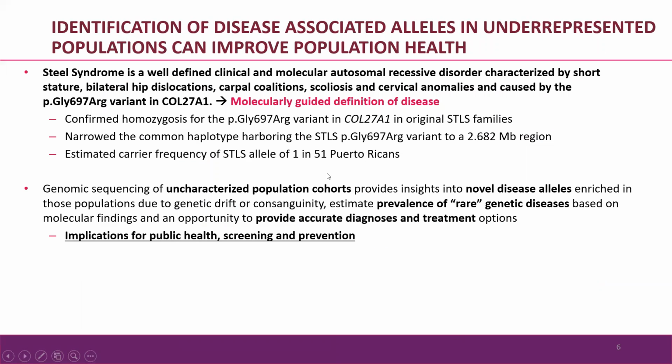So in summary, through genetic and functional studies, we were able to define that Stills syndrome is a clear clinical and molecular autosomal recessive disorder characterized by short stature, bilateral hip dislocations, carpal coalitions, scoliosis, cervical anomalies, and it is molecularly caused by the glycine 697 to arginine variant in the gene called COL27A1. And therefore, we propose a molecularly guided definition of disease for this disorder.